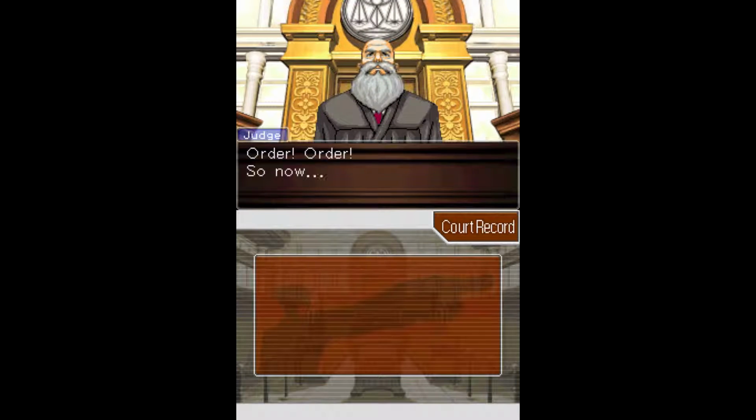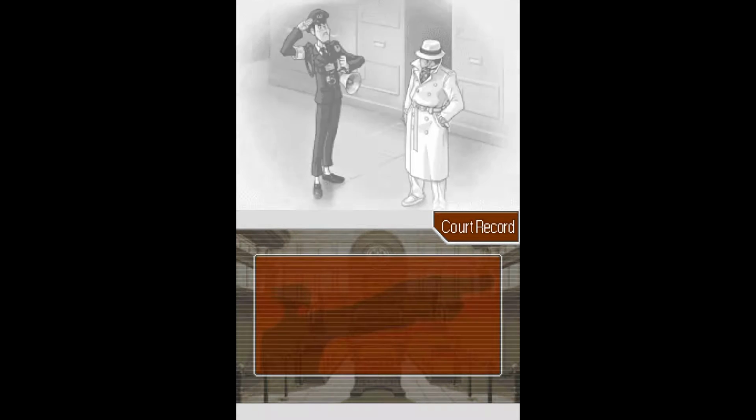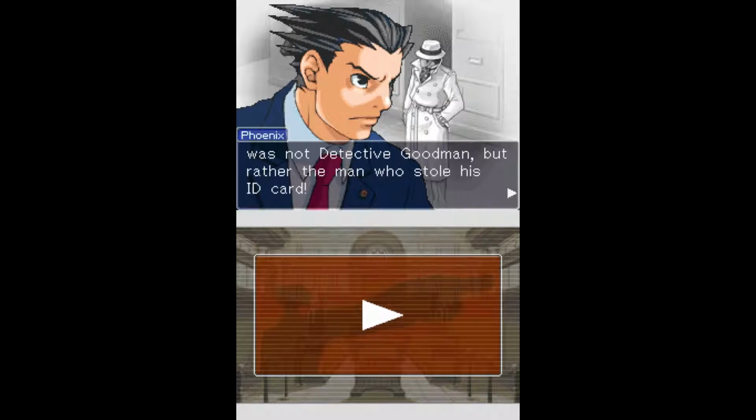Order! Order! So, now, what does this all mean? It can only mean one thing. It doesn't require much thought. The man Officer Meekins encountered in the evidence room was not Detective Goodman, but rather the man who stole his ID card.